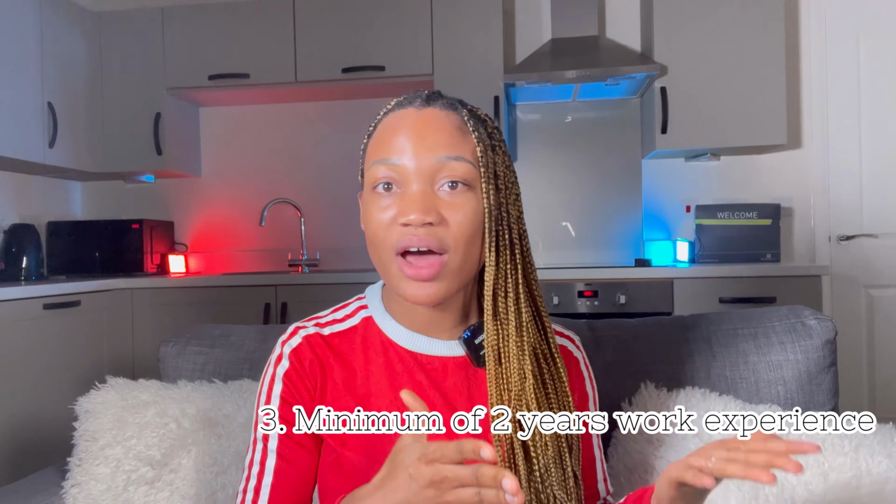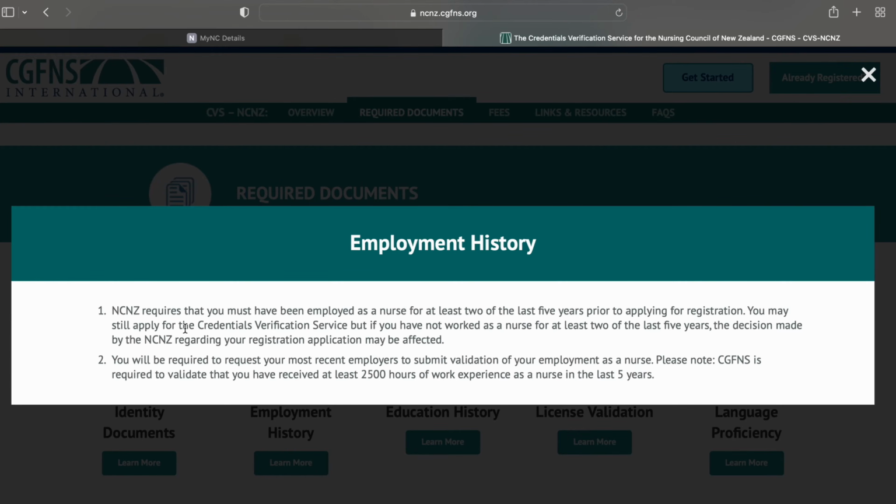You need to have a minimum of 2 years relevant work experience within the last 5 years. So this is 2022, right? So count back 5 years: 21, 20, 19, 18, 17. So from 2017 up to 2022, within these 5 years, you need to have worked as a nurse for 2 years before you can register with New Zealand.